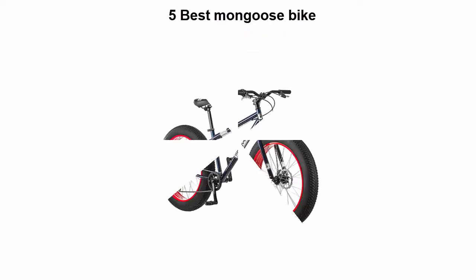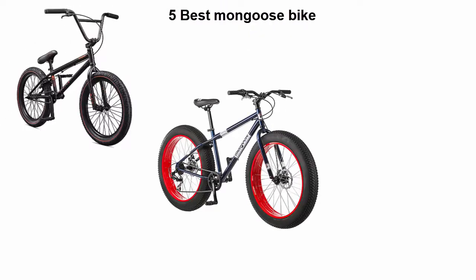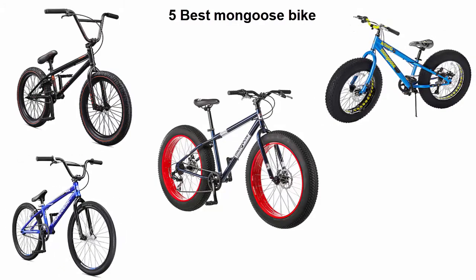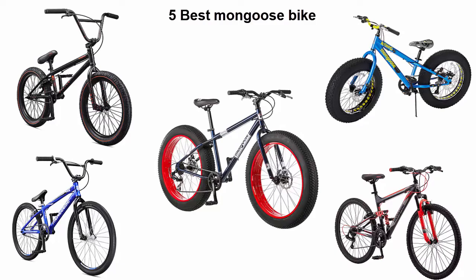5 best Mongoose bike. We are going to check out the top 5 best Mongoose bikes at the current time. I mean, this list is my personal opinion, and I try to list them based on their price, quality, durability and more.